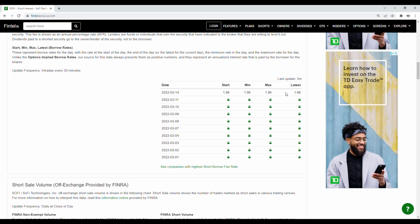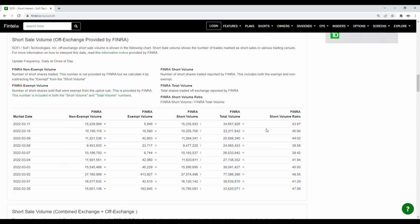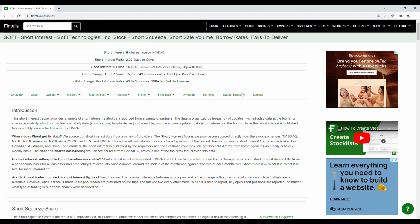And then for the short borrow fee rate, it is at 1.96%. When we take a look at the history of the short volume, we can see for the close of the 10th, it was at 45.95. And then for the close of the 11th, being at 43.97. So one thing that is very clear, SOFI does continue to have short squeeze potential.